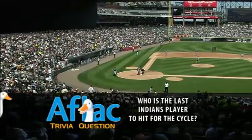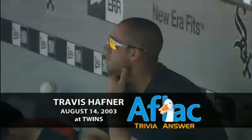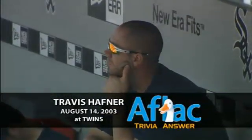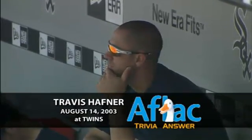Who's the last Indian player to hit for the cycle? And the answer, Travis Hafner, who's getting the day off to this point, August 14th, 03, at the Twins.